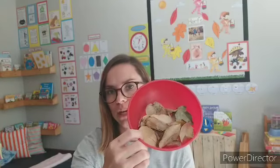The next autumn lesson. Let me show you what you will need for today. So wax crayons, white paper. You can go pick up leaves with your child outside. Any amount that they want to pick up, let them pick up.